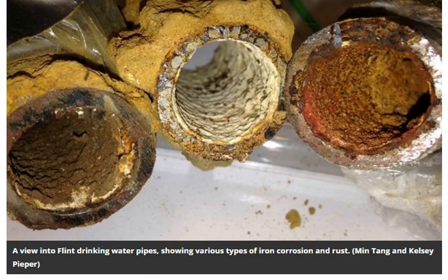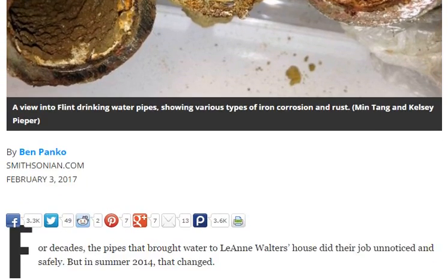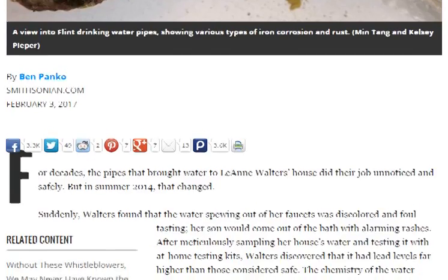A view into Flint drinking water pipes, showing various types of iron corrosion and rust. Min Tang and Kelsey Pieper. By Panko. Smithsonian.com, February 3, 2017.